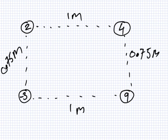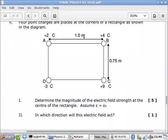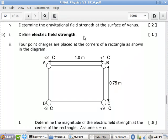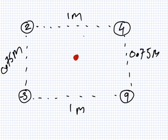Okay. Now, they're looking for the center here. What did I want? The magnitude of the electric field strength at the center and the direction of the electric field at the center. Now, although this is broken up into 2 questions, for the way that I do it, it's actually easier for me just to do both parts at once. In other words, how big and where is it pointing? So, that's what I'm looking at here.